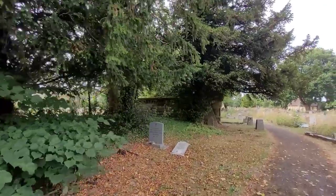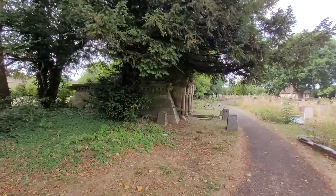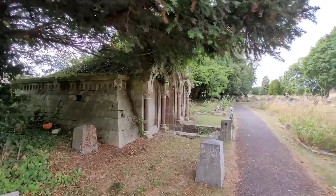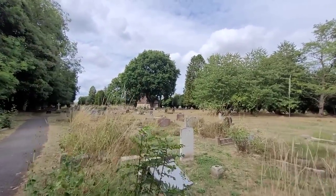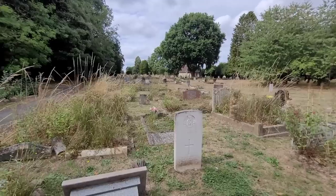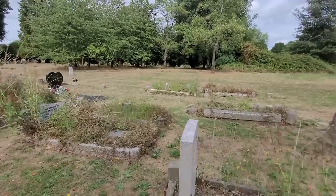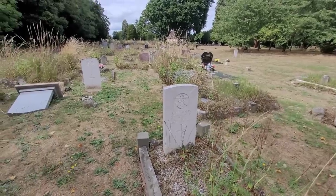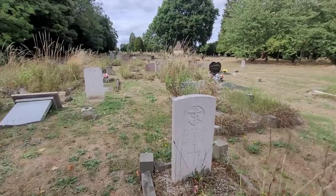So we're back to that magnificent mausoleum again. Absolutely stunning. This is Private A.S. Newbury, Pioneer Corps, 1945, age 19. And there is one here as well. E.G.F. Watts, Leading Writer, R.N., H.M.S. Drake, 1945.